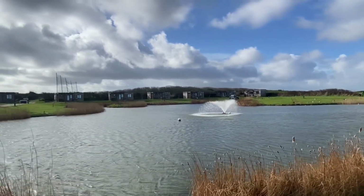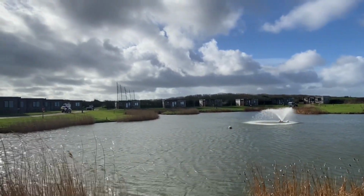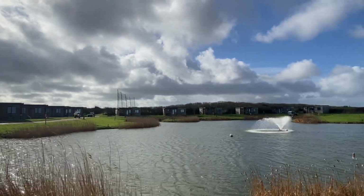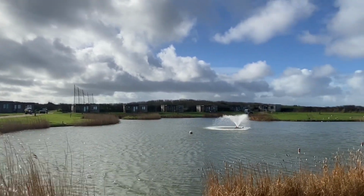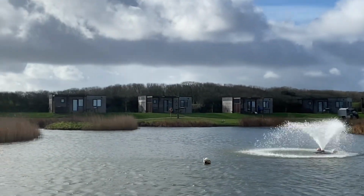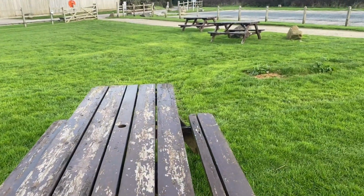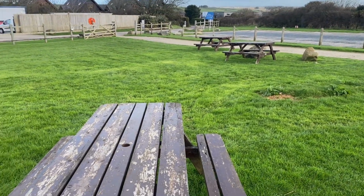And on the other side of the fishing lake here, you've got what they term the lakeside lodges, which are some of the smaller lodges here that you can rent. Hello geese! And also, just by the lake, you've got some little picnic tables here. Future me here, I forgot to say, when I was there, that at the back of the lodges behind the fishing lake, there is a golf course.